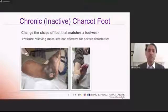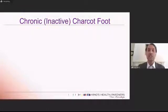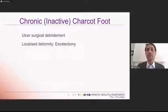But if the deformity is severe, or if there is instability, you simply cannot achieve offloading with any methods. In those situations, it is important that there is a provision to correct the deformity. So what are the surgical treatment options in this group of patients? Chronic inactive Charcot foot with deformities, as the examples we have seen.